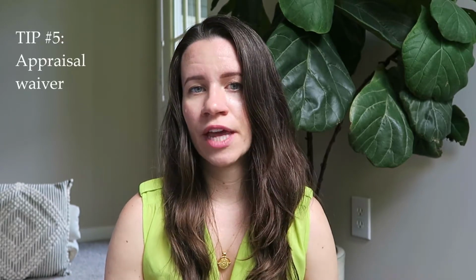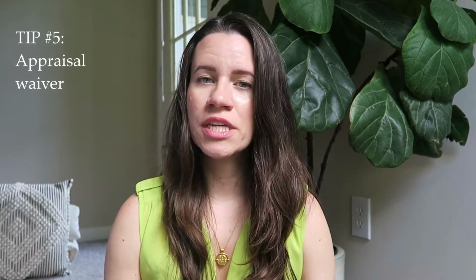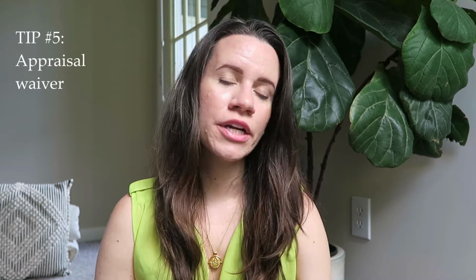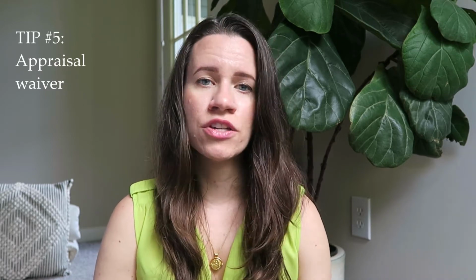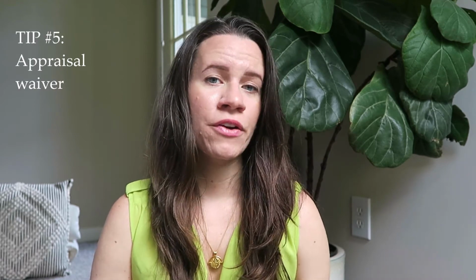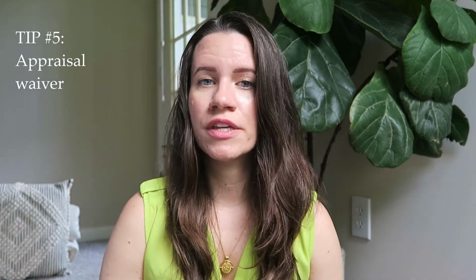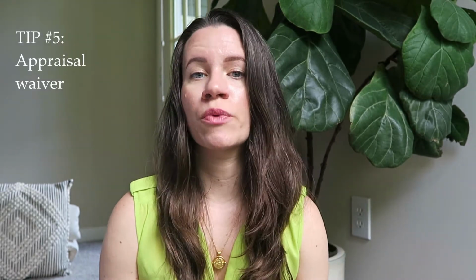Step number 5 is something that has come about a little bit more recently. I would say it's become a little more common over the past 12 months, but it's not all that common, and that is to get an appraisal waiver if that is something that your lender is offering and if that is something that you qualify for. So basically what this means is if you are getting a loan, let's say you're getting a conventional loan and you're a very well qualified buyer and you put in an offer on a house, there are some instances where the lender will actually offer you and say, hey, we actually don't need an appraisal on this one. This won't apply to every situation, but definitely talk to your lender and see if that is a possibility.